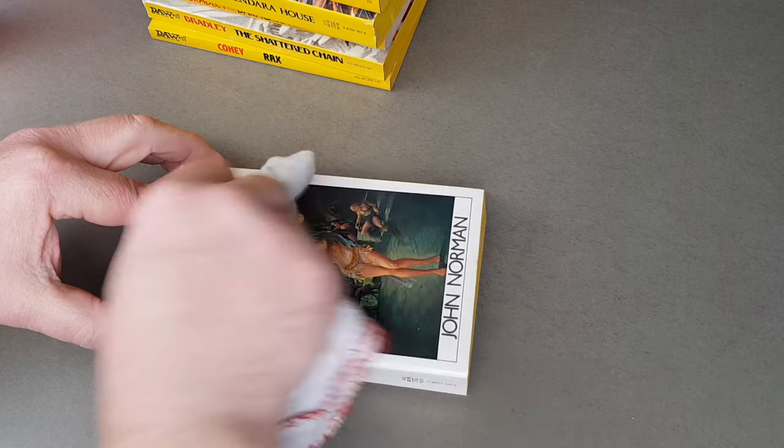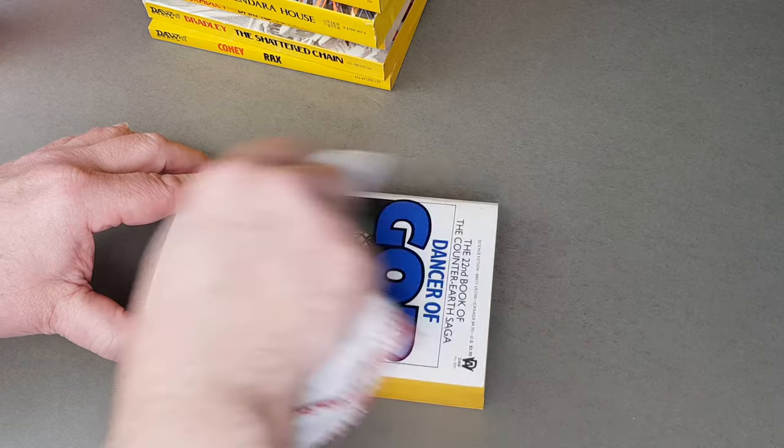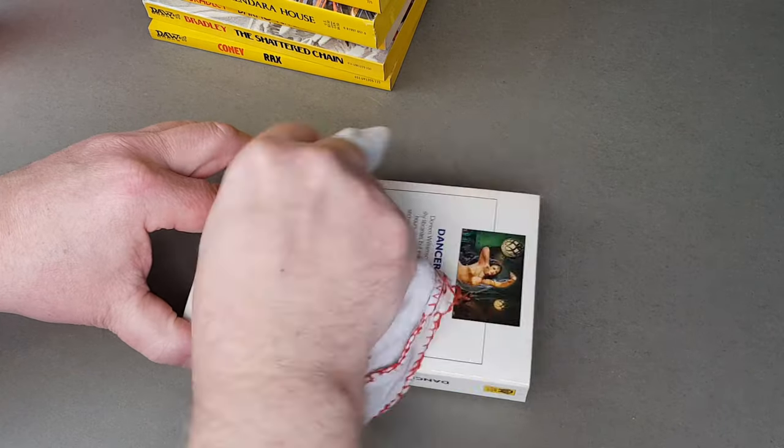I don't think it's been a long time since I picked up so many DAW in one hit. I must have picked up, I don't know, roughly 15 in one go this time around, which is amazing. 15 that I needed.